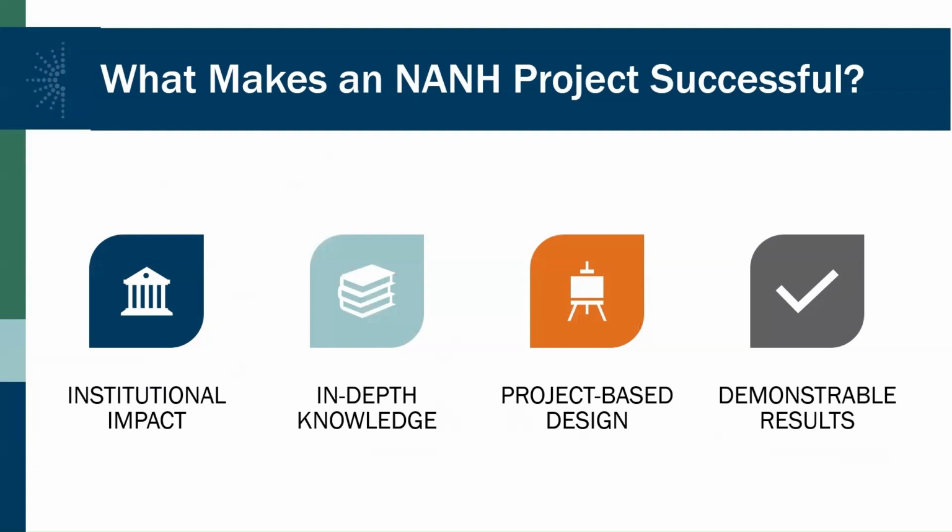And fourth, demonstrable results. Your project should generate measurable results that tie directly to the need or challenge it was designed to address. Usually, unfunded applications fail to deliver convincingly on one or more of these areas, so it is a good idea to make sure your application shows how your project will be strong in each.